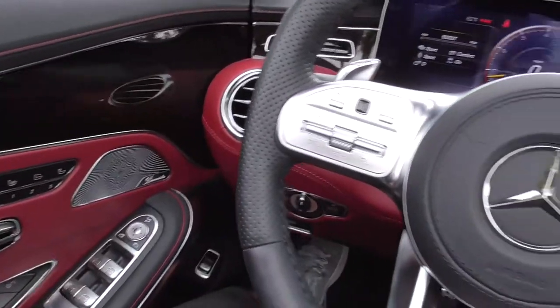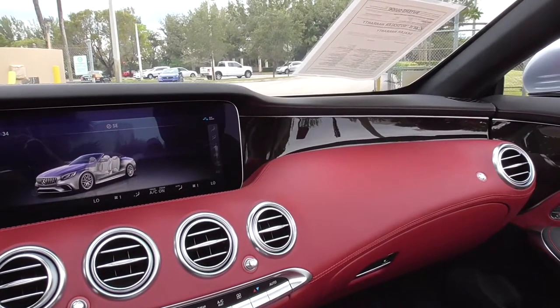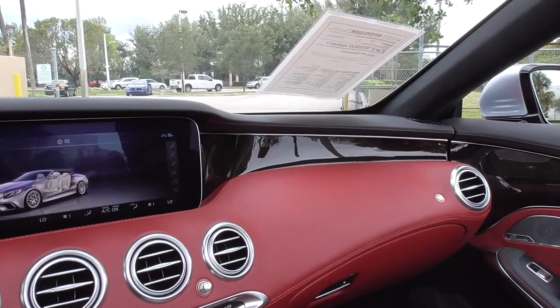And that should really do it for the interior. If you want to see a more in-depth video, you can check out some of my other reviews that show more of the features of the command system. But other than that, that's the basic rundown. Now we're going to go get some startup and rev clips, as well as some driving footage. And I'll actually also show what it looks like with the roof going up and down from the side profile of the car. Let's go check it out.